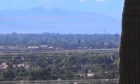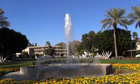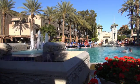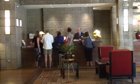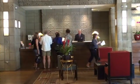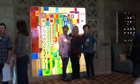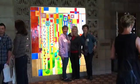Half an hour from Taliesin West is a historic resort the foundation calls one of the world's best examples of a luxury hotel strongly influenced by Frank Lloyd Wright. The Arizona Biltmore was designed by one of Wright's students. For these Biltmore blocks, Wright was an on-site consultant, and he designed this stained glass mural.